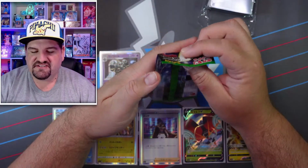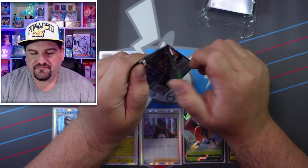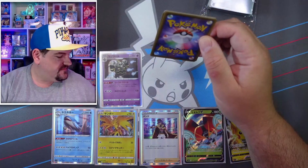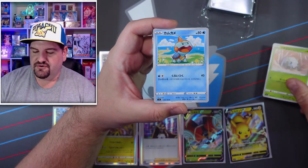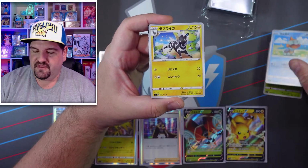So, some other sets that you can invest in right now that are relatively cheap still. Now, there is a lot of product out there for Sun and Moon base. But I think that set is still at like $100. So if you want to buy something to open, you can still open up Sun and Moon base.